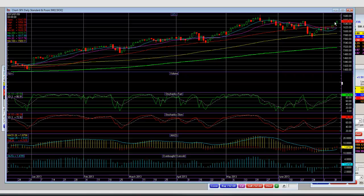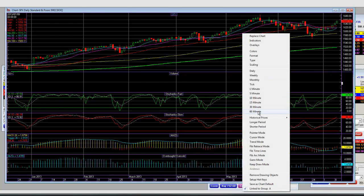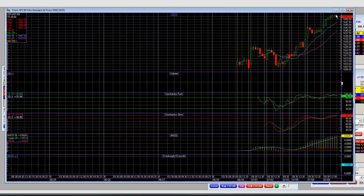Earnings season is going to start. Today's date is 7/9/2013. That is the S&P 500 update. Once again, the market is closed for 7 minutes, and we'll leave it on the 60-minute chart right up here. 1660 is going to be that wall of resistance.